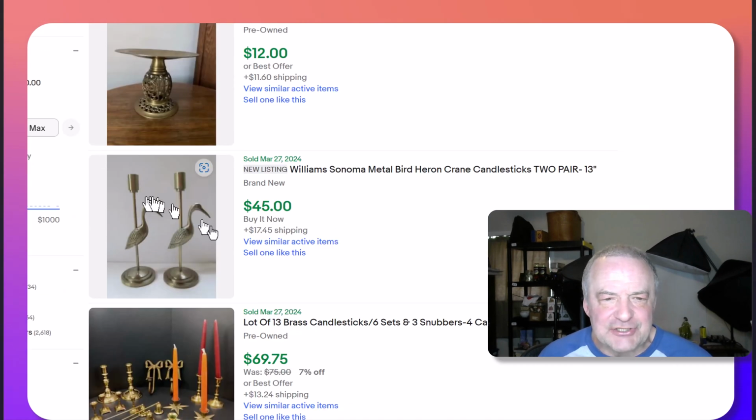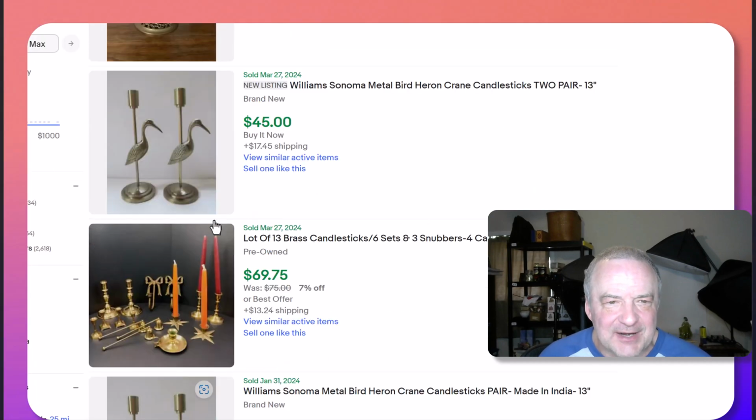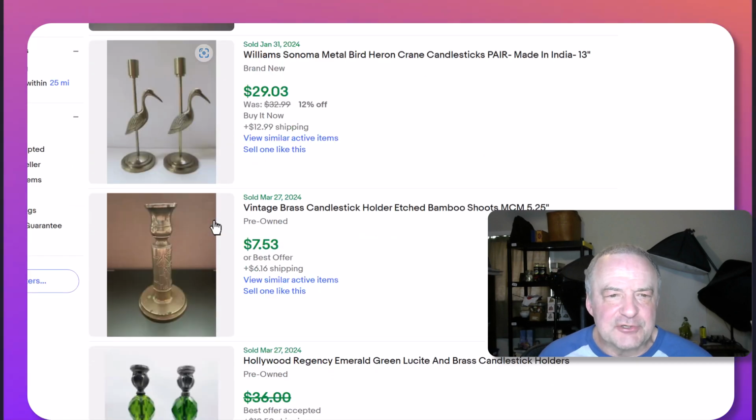Here are a couple of matching, $45. Birds are hot. Anything with a bird usually is pretty good. More bird candles. These are identical candles. Must be the same seller. I don't know. Yeah, because the picture's the same. One candlestick holder, $8.